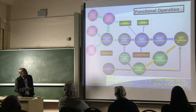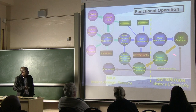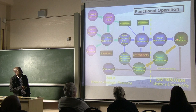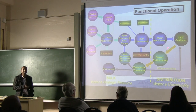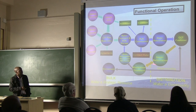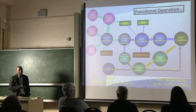And then from the customer, we have got sewage that needs to be taken back to the wastewater treatment works, because it's no longer in a state where it can be used. It needs to be treated. And then we have got the wastewater department which looks after our wastewater. So the reticulation branch also came into play. They transport that sewage from the customer to the wastewater treatment works, where it gets treated. Sometimes we reclaim that water back to the customer.